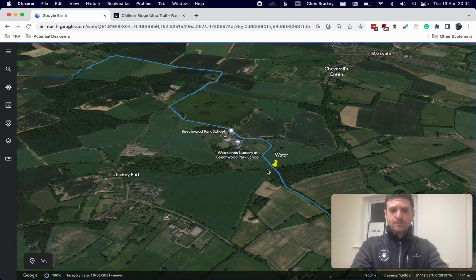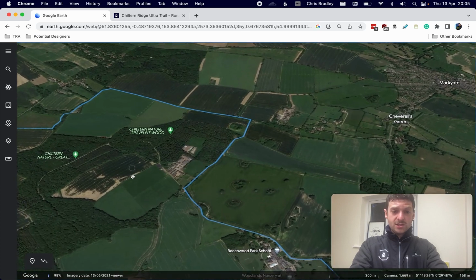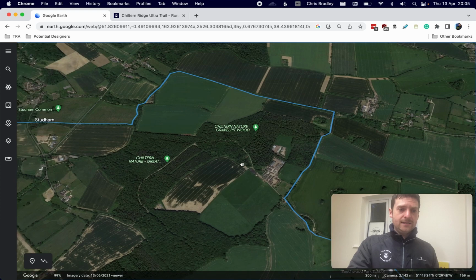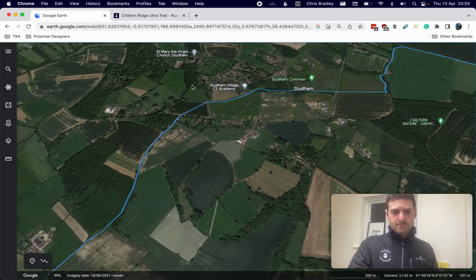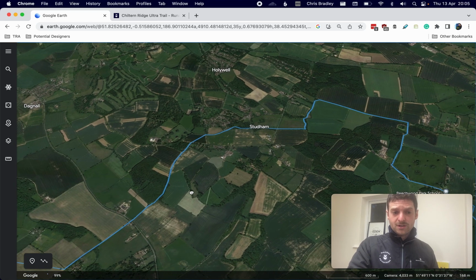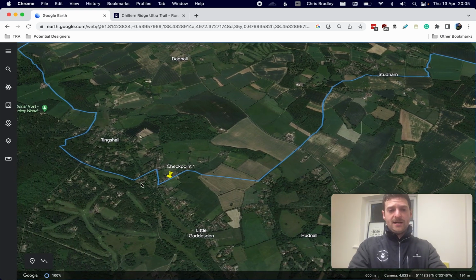Okay, so you hit that water point at 8k, and then you go past Beechwood School, and then we've got a slight change here actually from last year. So last year we followed this trail straight on through the woodland. We needed some extra distance, so we're going a slightly longer way around. So yeah, don't autopilot from last year, that sign will turn you right. And then we get into Studham Common, through Studham, and then some really nice trails, an undulating but reasonably fast section. And this takes you all the way over to Little Gadsden, where we've got our first checkpoint.